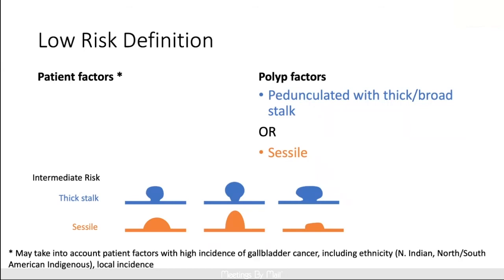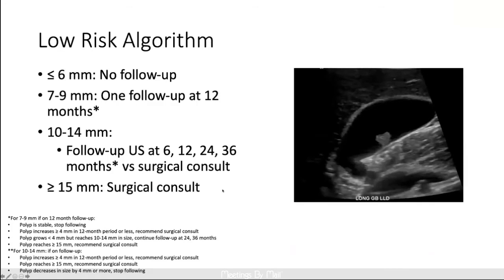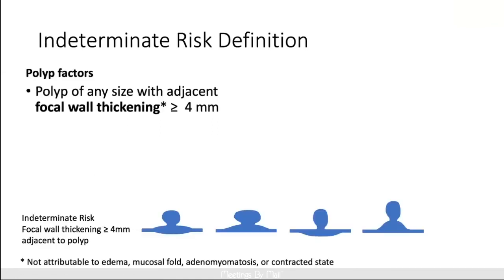We define low-risk polyps as either a pedunculated polyp with a thick or broad stalk or a sessile configuration. Also, we can take into consideration patient factors such as ethnicity, North Indian, North or South American indigenous. For these low-risk polyps, we use a different threshold: 6 millimeters or less, no follow-up; 7 to 9 millimeters, one follow-up at 12 months; 10 to 14 millimeters, follow-up at 6, 12, 24, and 36 months, or a surgical consult. And then at 15 millimeters, we would recommend a surgical consult.